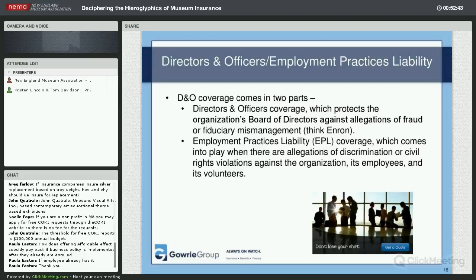Okay, so directors and officers coverage, like I said, everyone should have one if you're a nonprofit and you have a board of directors. It typically comes in two parts. The first vein is directors and officers traditional, which protects the organization against allegations of mismanagement, making poor decisions, wasting the organization's resources. So these are kind of corporate Enron type scandals that hit the news. We don't see a ton of them on my side.